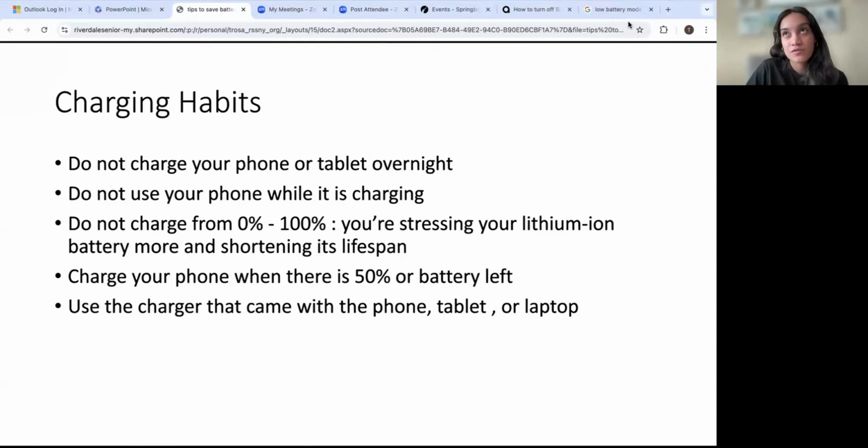If you're someone that does it ritually all the time, at the ending of the presentation, I'll show you how we can check our battery health. You probably saw it if you went to where it said optimized battery, you probably saw what your battery health was, but we'll talk about it again. If you are constantly charging your phone or tablet overnight, it is going to physically degrade the battery in your iPhone and Android. And eventually, over time, you may need to get it replaced.